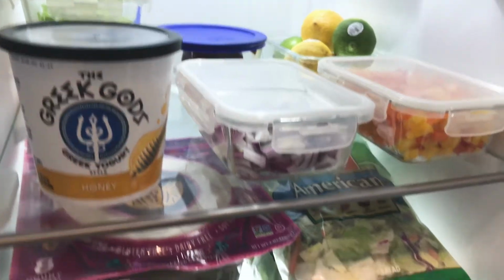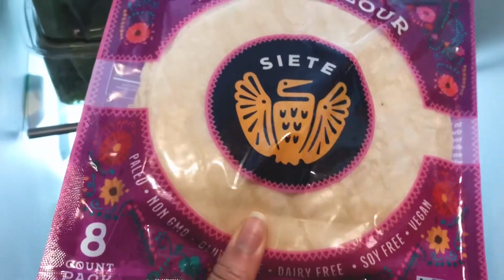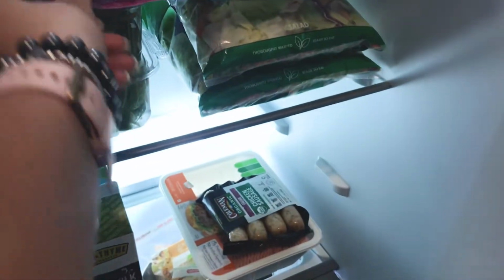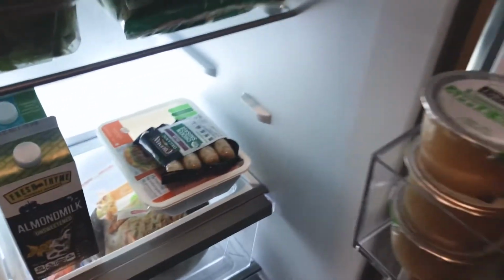This is a great hack for cooking because it's already chopped and ready to go. I normally don't eat dairy, but I have been craving some Greek yogurt, y'all, so I got some Greek yogurt. My favorite gluten-free, dairy-free, vegan tortillas. Those are so good. You guys have to try them. Got my salads and everything ready.